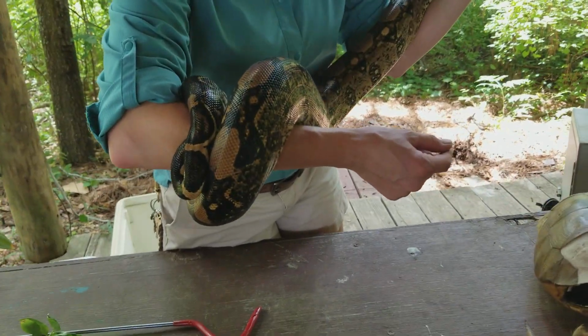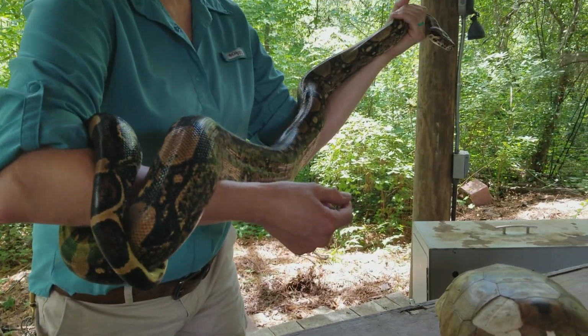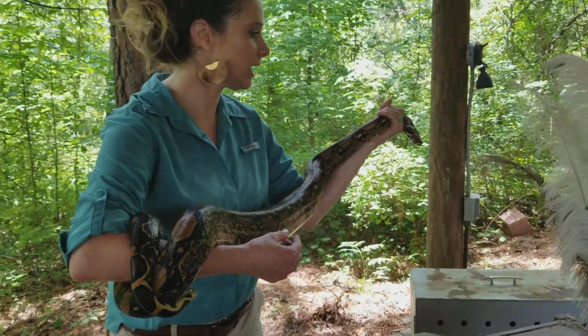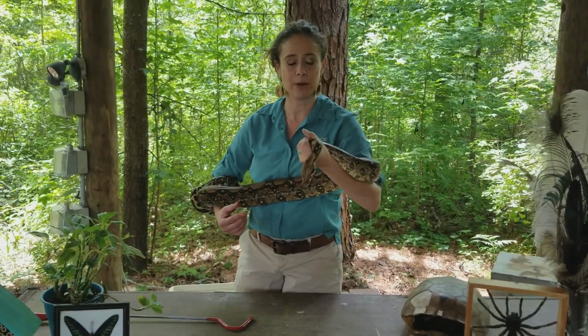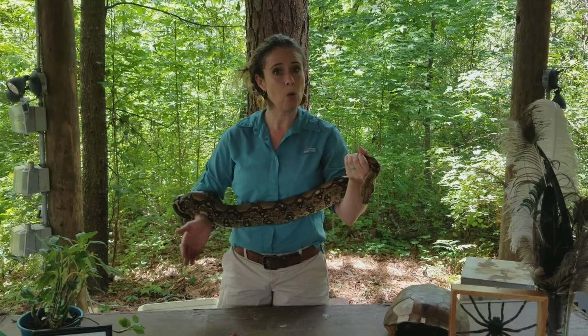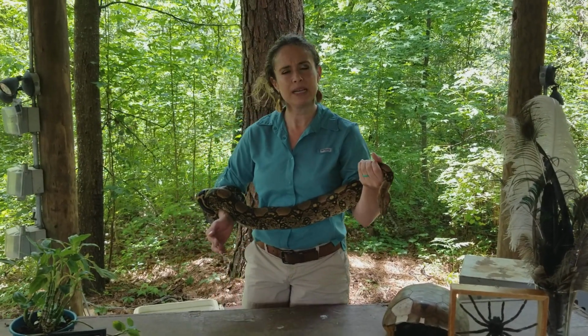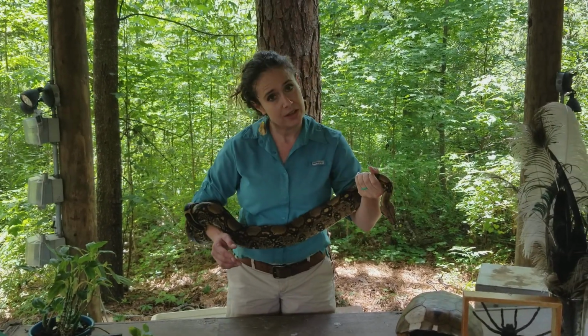Now, it's a little hard to see that red coloration right now, but as he gets older, he'll develop a darker, more pretty red color. Like I said, this is Jake's first outing. When we first get animals, they go through a process called quarantine. Basically that means we don't like to handle them or let them get around any of our other animals in the collection.